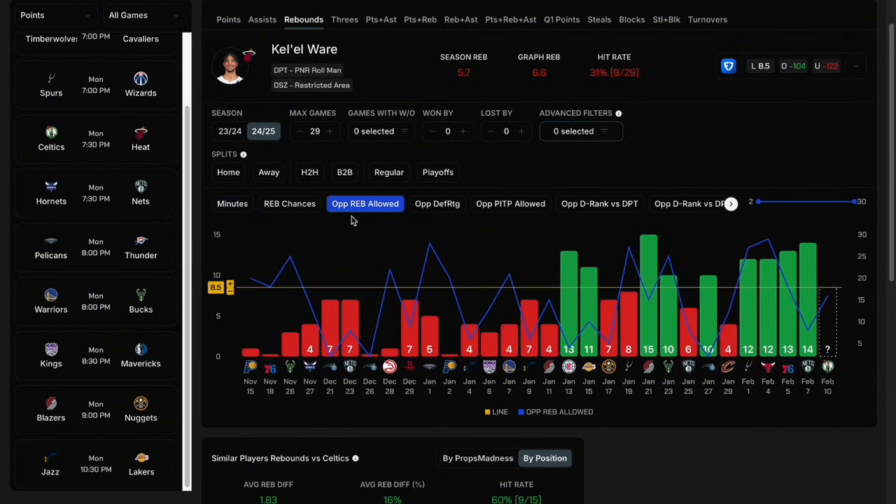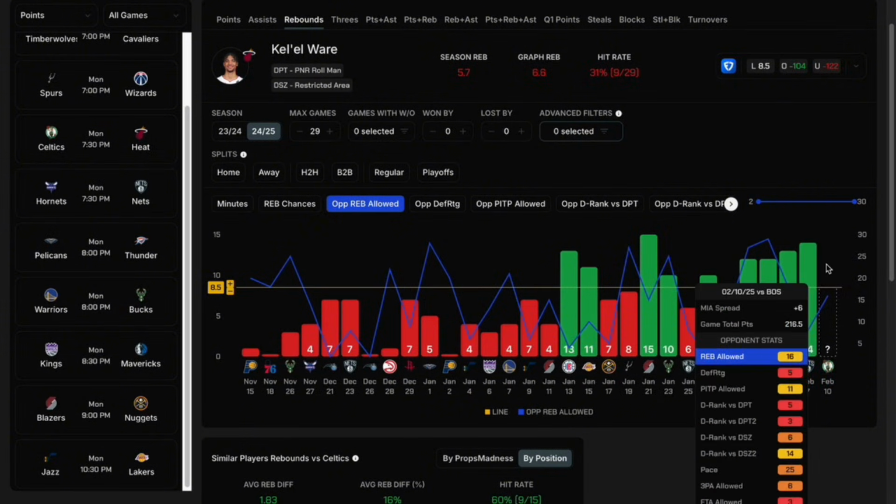If we go to opponent rebounds allowed, we can see right here, he just had a tough matchup versus the Nets, and he still went over this line. So they are ranked 8th when it comes to opponent rebounds allowed, and he has a little bit of a better matchup tonight, facing off against the Celtics, who are ranked 16th when it comes to opponent rebounds allowed.